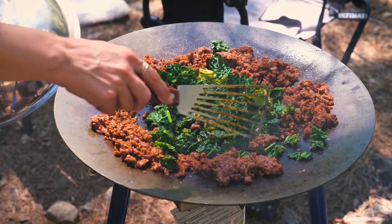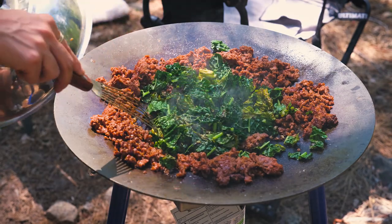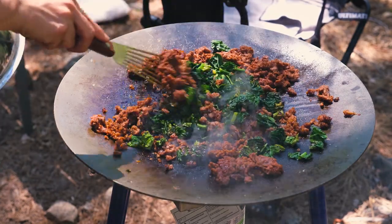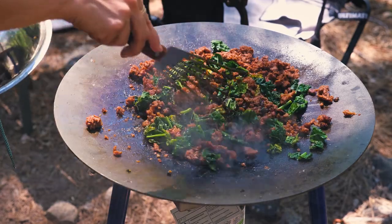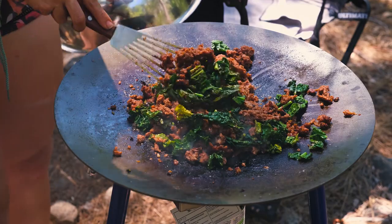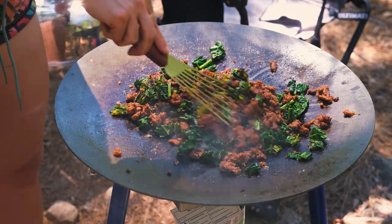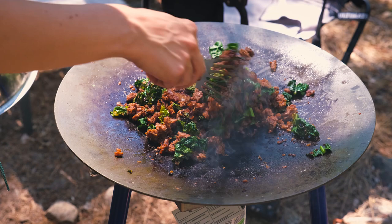The kale is almost done. It looks pretty well cooked to me. I don't like it overcooked anyway, so I'm gonna mix all this together. Let it cook for a couple more minutes. And I'm gonna put it to the side, and then I'm gonna cook noodles in Tembo Tusk. I've never done that before, so we will see how that turns out.